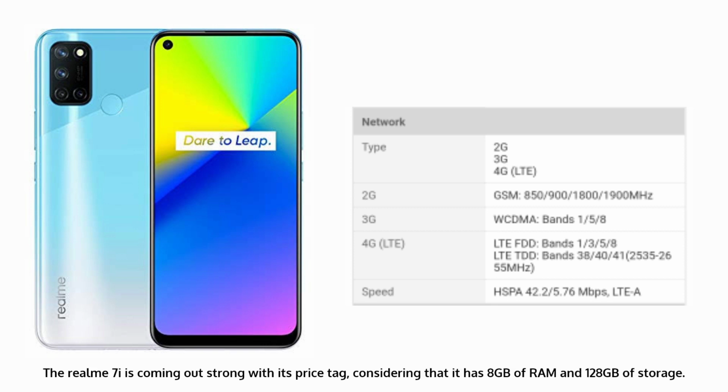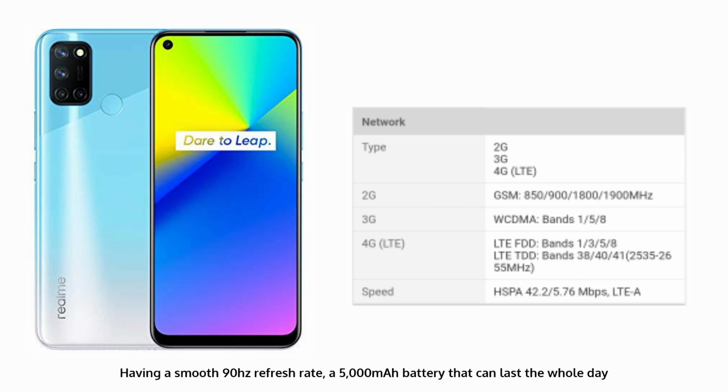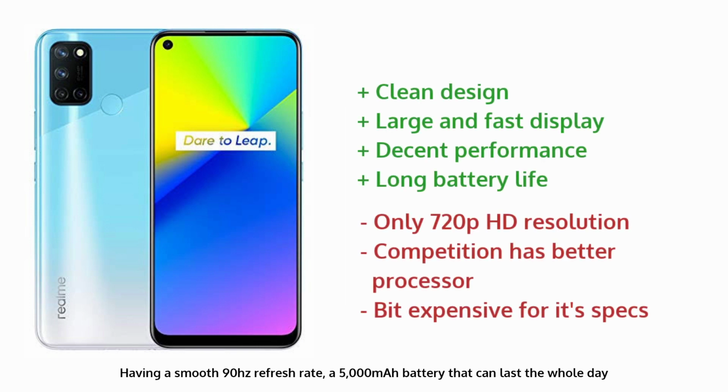The Realme 7i is coming out strong with its price tag, considering that it has 8GB of RAM and 128GB of storage, a smooth 90Hz refresh rate, a 5000 mAh battery that can last the whole day, plus 18-watt fast charging capabilities. With a decent set of cameras with 64-megapixel sensors, the Realme 7i is a great contender for the affordable mid-range segment.